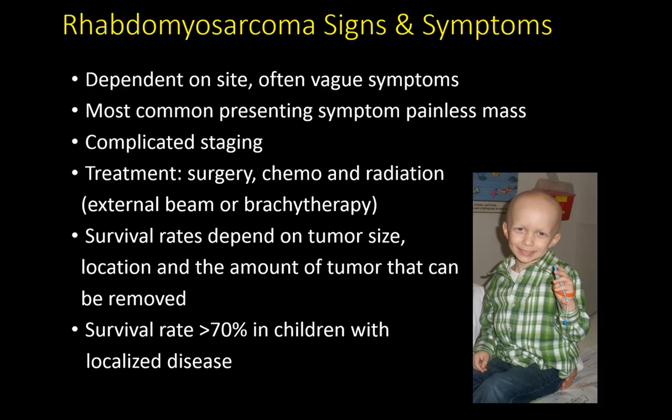The staging is really complicated, and we're not going to get into that. The treatment is surgery, chemotherapy, and radiation. They can do external beam radiation or brachytherapy. Brachytherapy is when you use needles and little radiation seeds and wire. They surgically insert little catheters, so little tubes, directly around the tumor site, and you put these radiation beads in the tubes, so that the radiation goes directly to that site. That's one option, and that's what brachytherapy is.